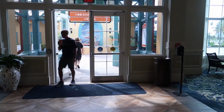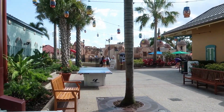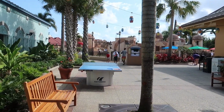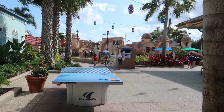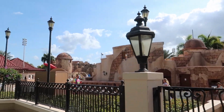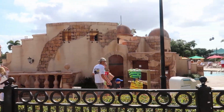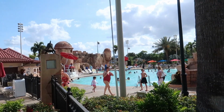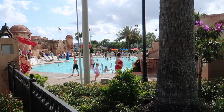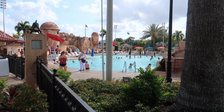But we're gonna head outside now, and this is the outside portion of the lobby, and we can go this way, left, and this is where the big pool is at the Caribbean Beach. This is actually one of the coolest pools, in my opinion, at Disney World. It's made to look like an old Spanish fort or something. A lot of pirate themes going on in this pool. It's very, very popular, and there's always a lot of people over here, as you can tell.